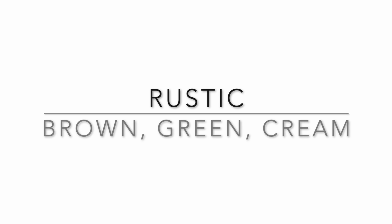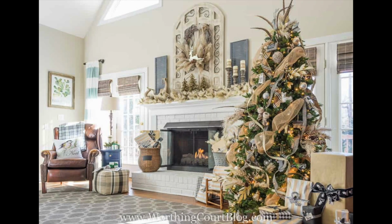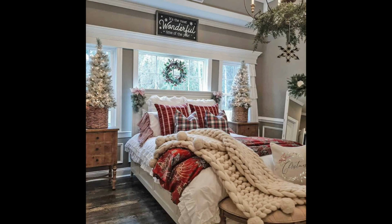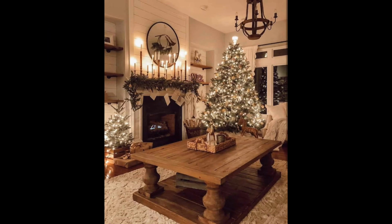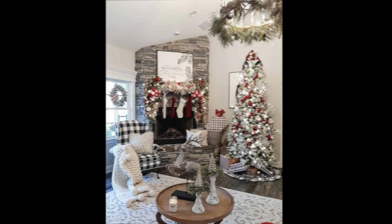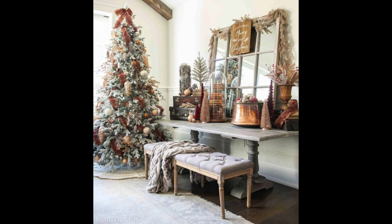Next, Rustic Christmas. Now, rustic palettes evoke the warmth of a cozy cabin in the woods. Browns, greens, and creams highlight the natural textures and create a grounding, earthy vibe. To recreate this style at home, use wooden ornaments, burlap ribbons, and pine cone garlands. Incorporate natural materials like jute, rattan, and wood. Decorate with handmade crafts or vintage-inspired pieces.